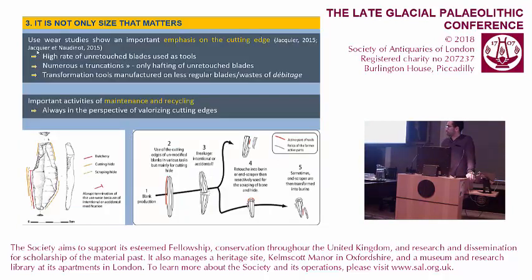The importance of flat blades is also suggested by the use-wear analysis of this material. The entire assemblage was studied by a use-wear analyst, Jérémie Jacquet. And he showed that the blades were intensely used unretouched. All of these flat blades with acute cutting edges were used unretouched, and it's a large part of the toolkit. And retouched tools like scrapers or burins were regularly recycled blades initially used unretouched. So blades were firstly used unretouched and sometimes afterwards recycled into scrapers and burins.